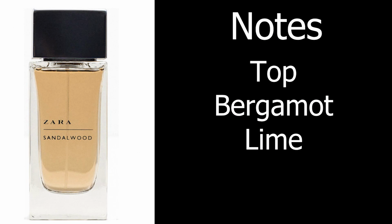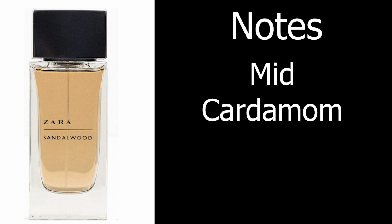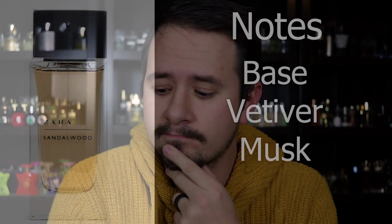The cardamom in this fragrance gives it a warm and spicy feeling, and the sweetness that's in here works really well with the cardamom note. And one thing about the cardamom note in this fragrance is that it smells better and better the longer it's on your skin. The more that you have this on, the better that smells.